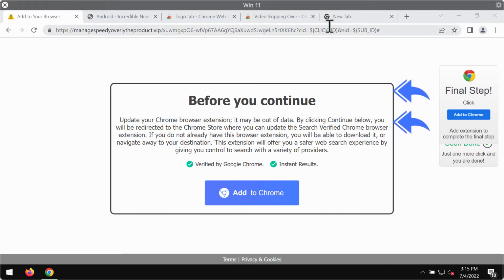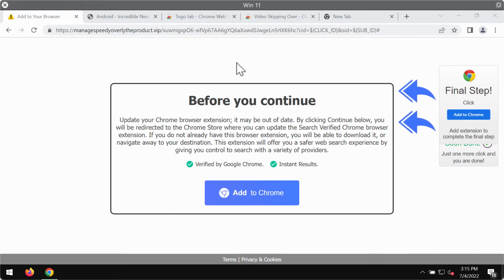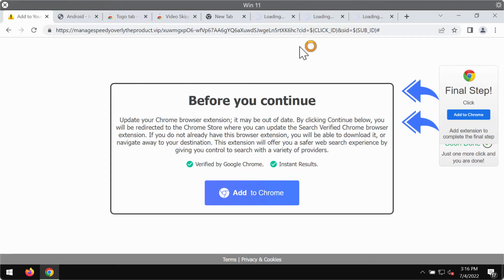The website claims to be some Chrome update notifications, but all this information is absolutely faulty. You should not trust these deceptive messages. The point is that such fake Chrome update notifications actually try to mislead people and to trick them into downloading and installing certain unwanted browser extensions.